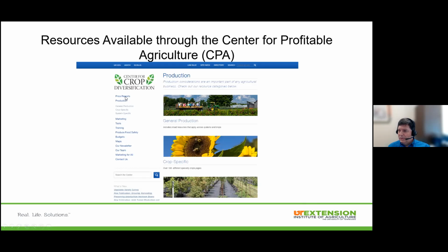Just a couple other things I want to point out on their website, and we use them a lot. The Center for Crop Diversification works with us at CPA to do other things as well. Under price reports, if you click that, this will give you some charts on the reported prices of goods at farmers markets or produce auctions in Kentucky, Illinois, Indiana, Tennessee, and Ohio. If you're looking to sell things at farmers market and thinking about what you should price things at, it's a good place to get some ballpark information.